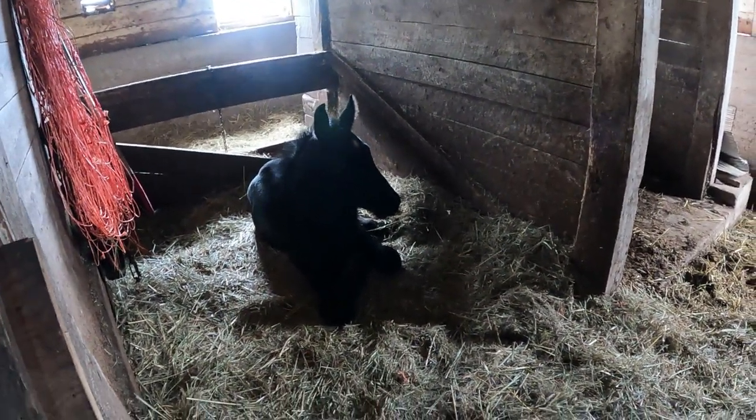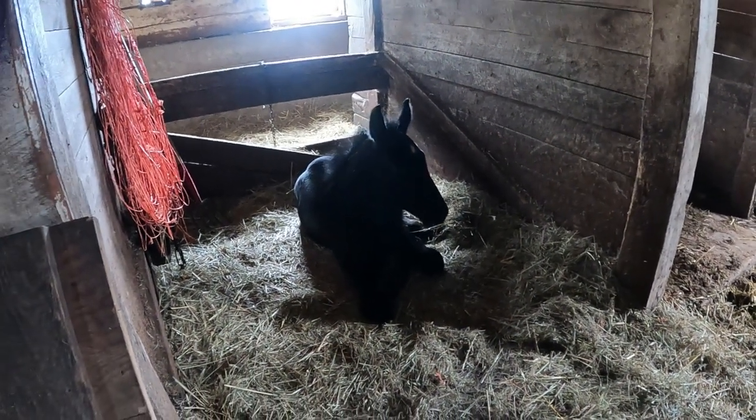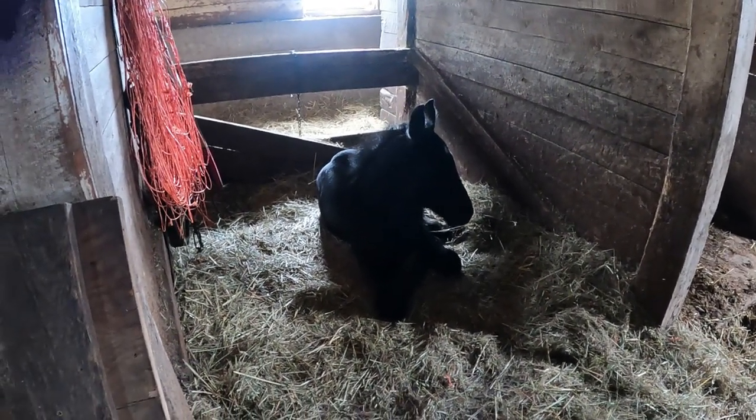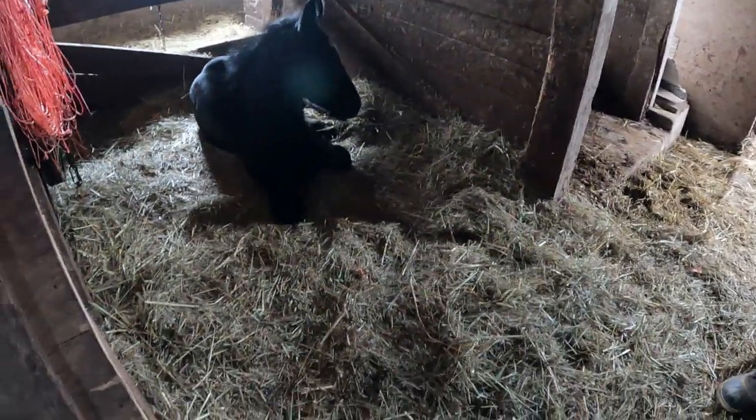He was born out in the rain and the mud and slop. I had to help pull him. And you didn't get an infection in it, no? Nope. I got iodine on him quick.